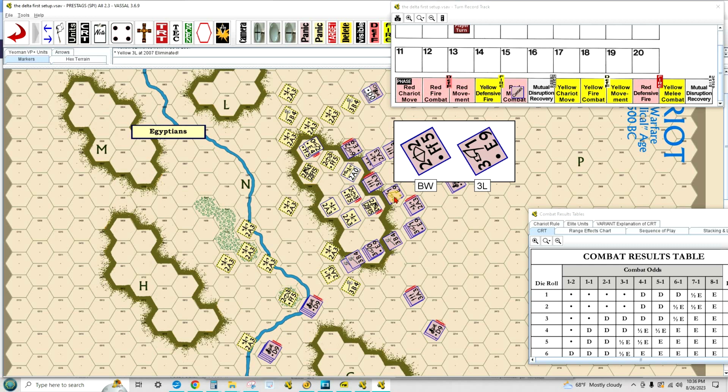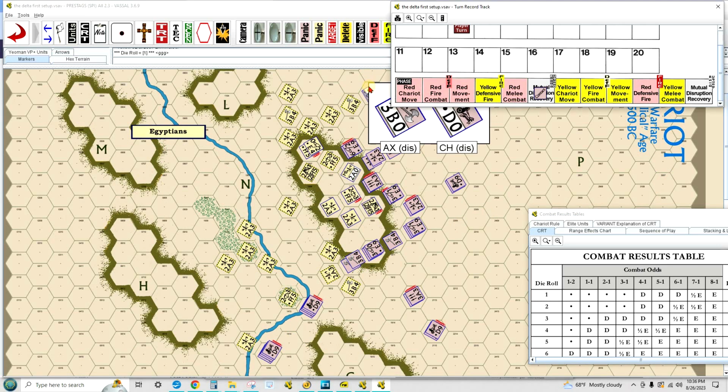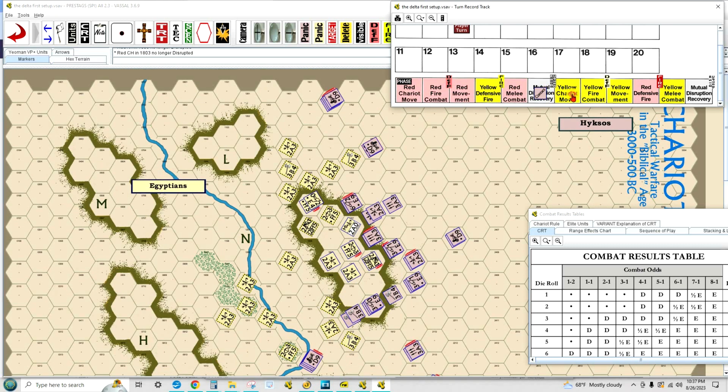Okay, and then we've got a... He didn't fire. I'm going to go ahead and say he can... I'll let him fire this phase. This is out of phase, but that's okay. Mark fired. Okay. So 5 to... Oh, that's just 1 to 2. Nothing. Okay. Nothing here, nothing here, nothing here, and nothing there. We've already fought that. Okay. That is it. So mutual disruption. This guy just got disrupted. Oh, he got disrupted last time, so he's okay. We can undisrupt him. And then we go to yellow chariot move, nothing.